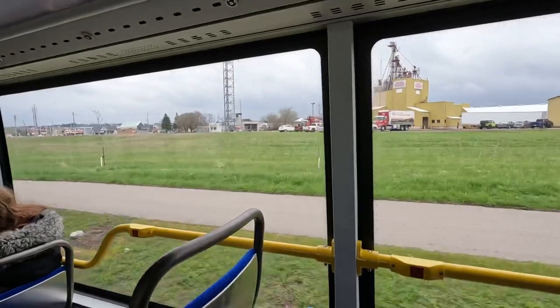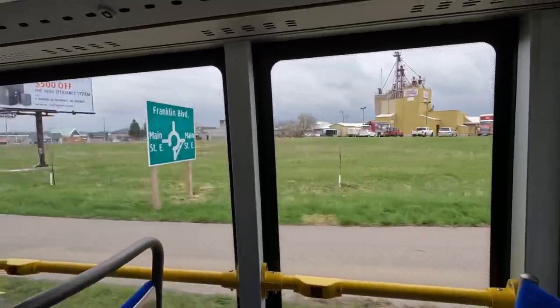It is more of a New Flyer Excelsior compared to a Nova, but still very different. And fun fact, this is the first GRT bus since the Orion 7 that doesn't have a rear window. So, that's been a while. Now we're at South Cambridge Shopping Center. There's the mill there.